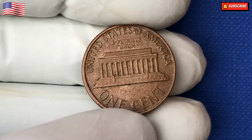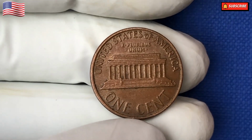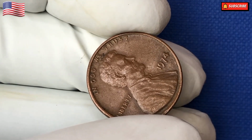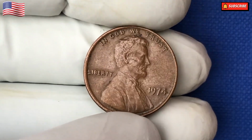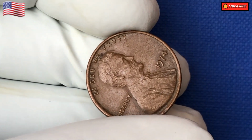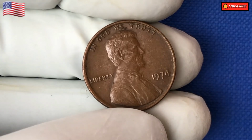So why is this error so valuable? Well, double die pennies are incredibly rare, and they appeal to collectors looking for unique and unusual coins to add to their collections. The 1974 double die penny is one of the most sought-after varieties among error coin enthusiasts. The more pronounced and visible the doubling, the more valuable the coin becomes. The rarity of these coins, combined with the increasing interest in collecting error coins, makes the 1974 double die penny a prized possession that can be worth a small fortune.